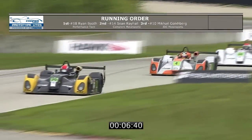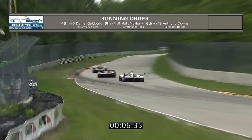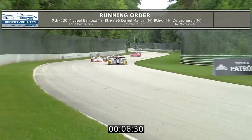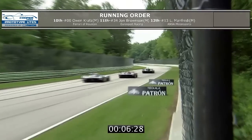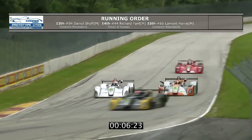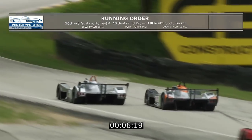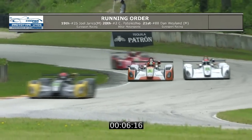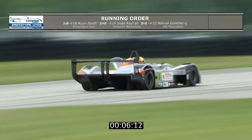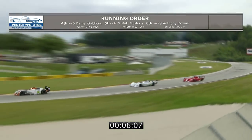We talk about the battle within the battle. These Masters guys, it doesn't matter if you're going for first place in Masters, if you're going for 6th place in Masters, they are going to go at each other. And he's got some damage. I can't get the car number there, but the 4 car has some right rear damage on his vehicle from the contact with Richard Fant, and it looks like that's Francisco de Leonardis. He's got a little bit of right rear damage. Doesn't look like it's rubbing on tires, so it might be okay.